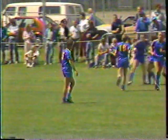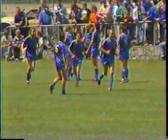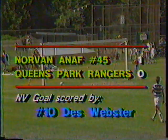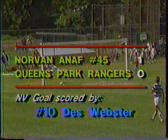Queen's Park caught off balance there. 2-on-1 situation. Des Webster did have the opportunity to pass to Barry Dearden if he wished to. Took it on his own and just ripped a shot by Brad Higgs in goal there. A superb goal. The vintage Des Webster that we saw there. Superb. Had two great chances earlier in this game, but he certainly buried that one.